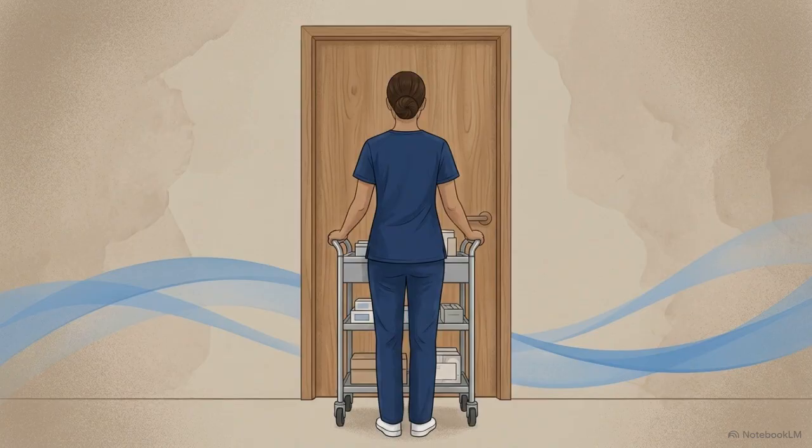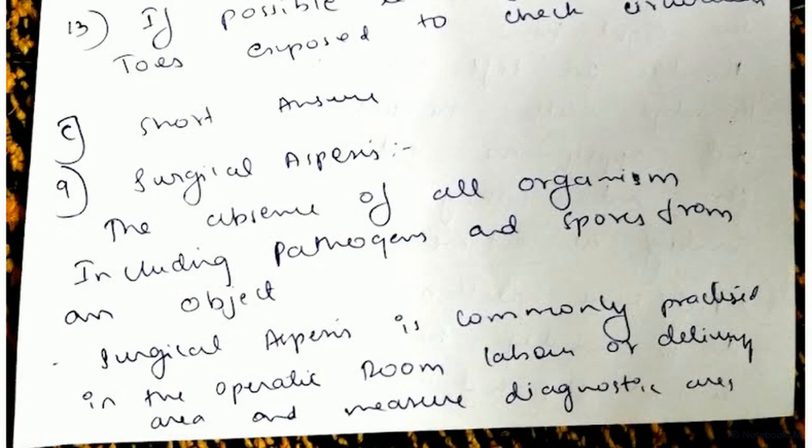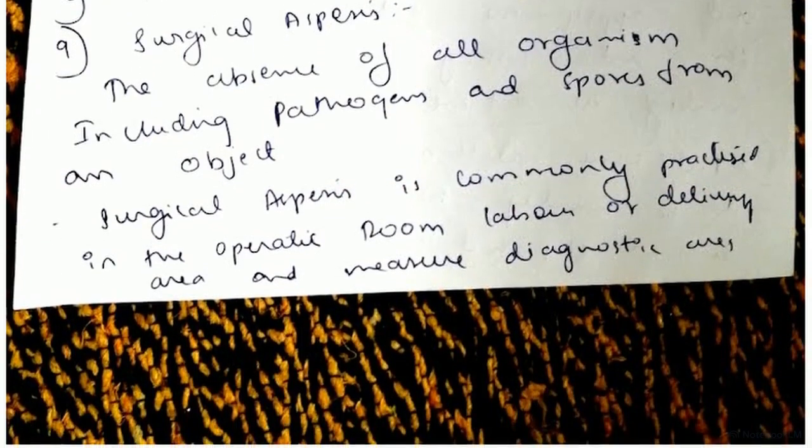But before you ever make direct contact with a patient, preparation comes first. Securing your personal protective equipment and verifying your sterile supplies prevents a cascade of safety failures down the line. This text details the standard for surgical asepsis. It defines it as the complete absence of all organisms, including pathogens and spores, from an object. You will mandatorily practice this in operative rooms, labor and delivery, and diagnostic areas.